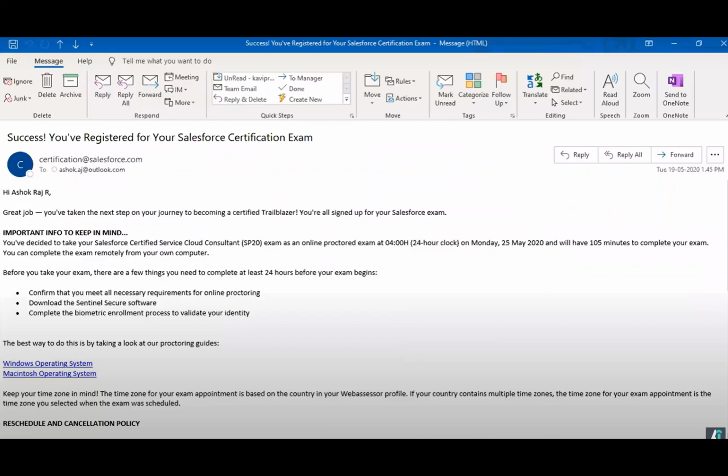So this is something about the online examination. Once you register, you will get a confirmation email, and they will ask you to download the Sentinel and complete the biometric and all.